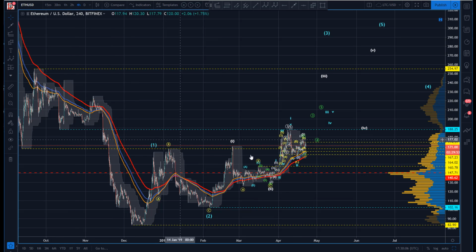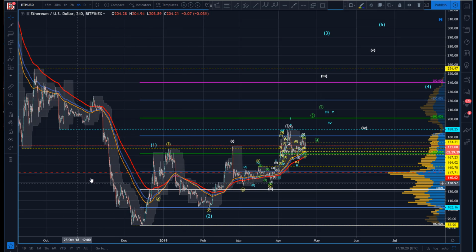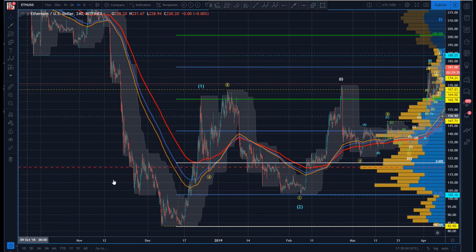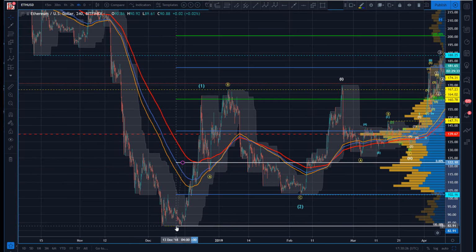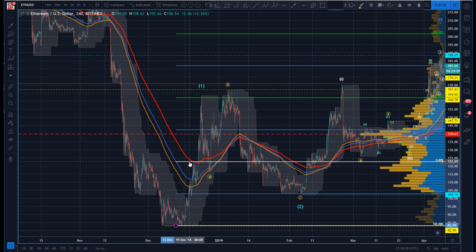Because the range expansion looks like it's been effective here and the market's responding to that, this is what I'll do. I'm going to use the wolf tube. Let me change the template, show you how I come to this. All right, so it's just range expansion. Let me zoom in here so you can see what I'm getting to. With range expansion, we want to identify that first swing, that first pivot swing.